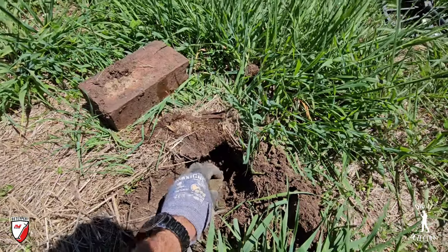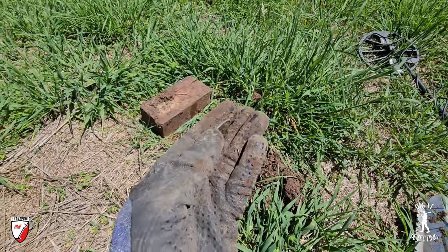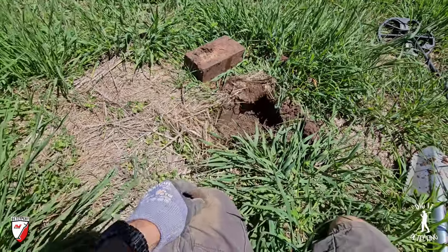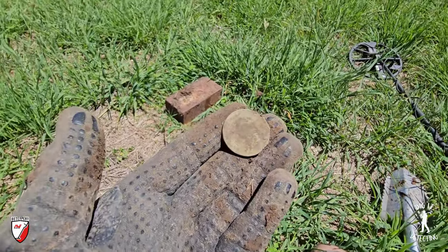We're after a signal underneath the brick. I did not even know it was there. But look at that, we do have a coin. I knew something was there. We could hear it with a detector, just hopeful that it was a coin. And there she be. So an old Commonwealth penny by the looks.